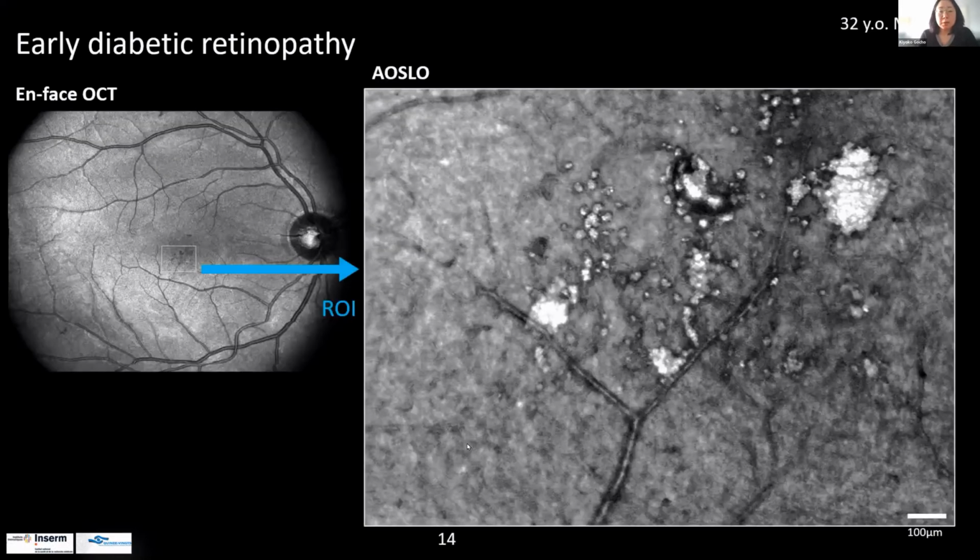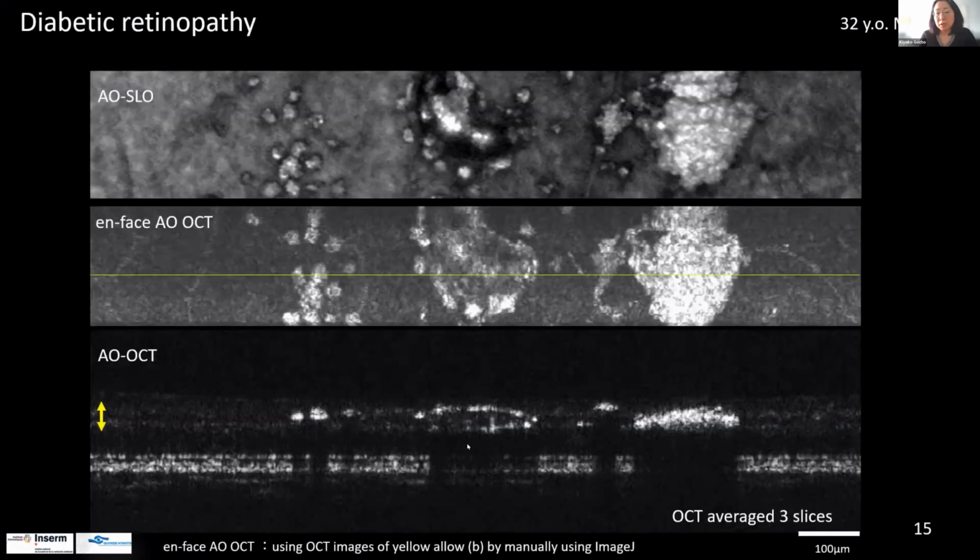This is the early diabetic retinopathy case. So in AOSLO, we see the aneurysm, its expected distribution, and the detailed information of the capillary. So we found the en face OCT was very interesting to detect the exudate in the retina. And also in AO-OCT, both sides of the aneurysm were visible.